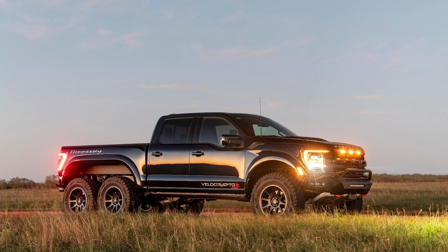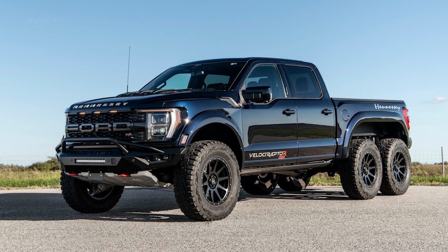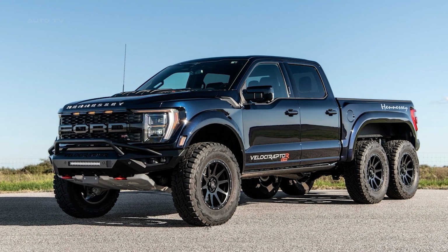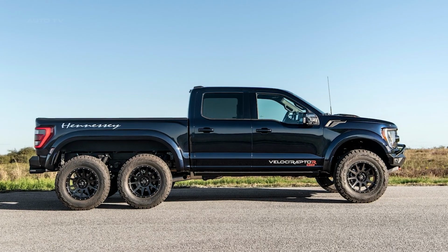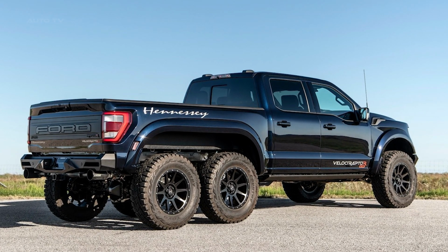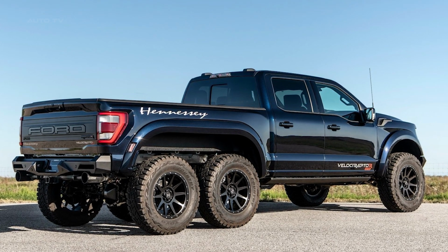The team at Hennessey Performance Engineering has outdone themselves once again with their latest extreme truck creation, the 2024 VelociRaptor 6x6 based on the Ford F-150 Raptor R. Powered by the Raptor R's factory supercharged 5.2-liter V8, churning out 700 horsepower, the VelociRaptor 6x6 transforms Ford's off-road beast into an ultra-capable desert dominator.